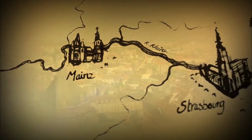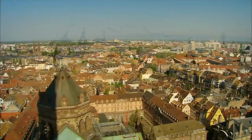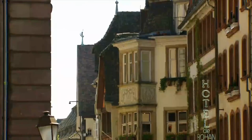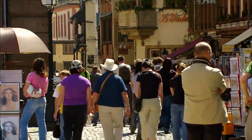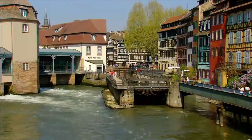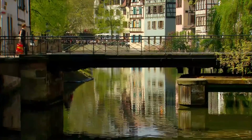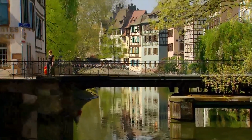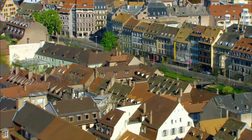I'm following the Gutenberg trail down the Rhine from Mainz to Strasbourg. When Gutenberg arrived here in the early 1430s, this was a bustling city with trading links across Europe and beyond. That made it a far more promising business base than the bankrupt city of his birth. And towering above the commercial centre was the great cathedral itself.